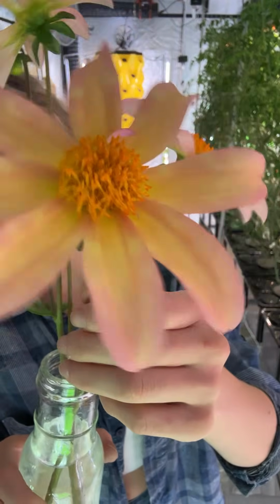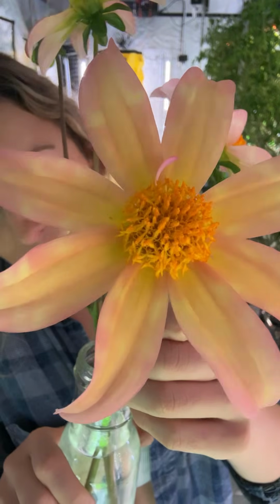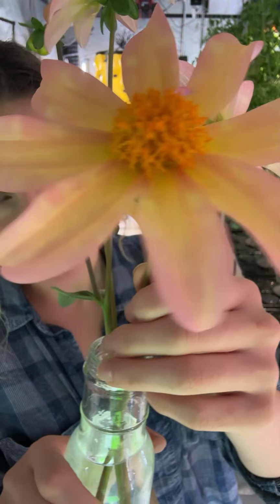Does anyone know if it's also referred to as variegation, if it's on the petals of a flower versus a leaf?